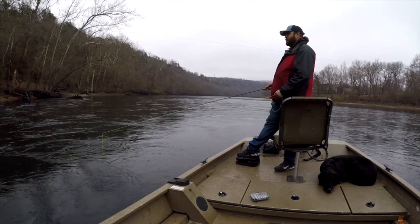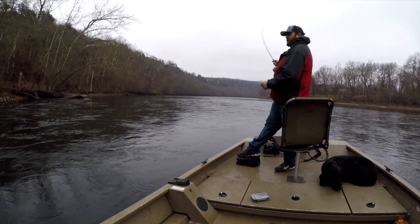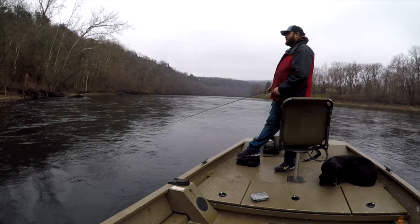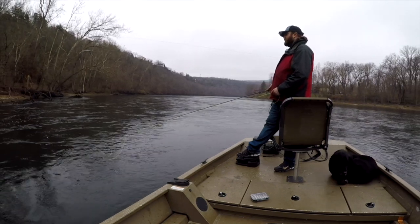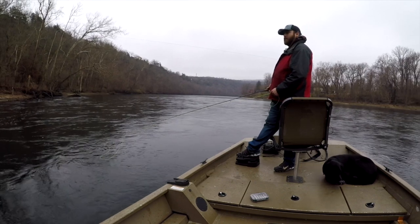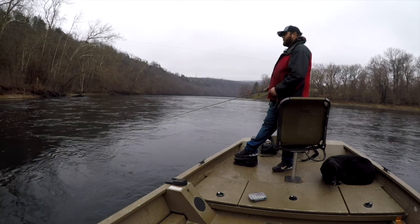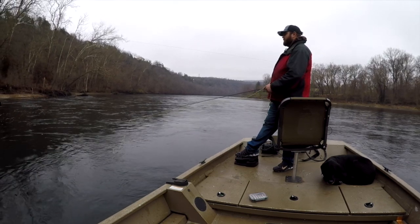Seeing quite a few more, oh, that was a hit for sure. Seeing quite a few more trout beds along the bank over there on that north side bank.